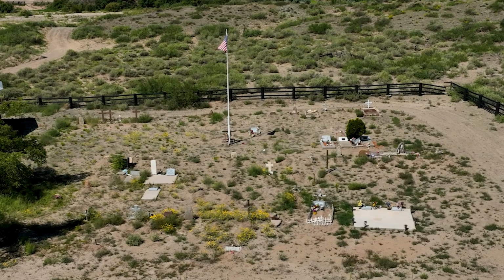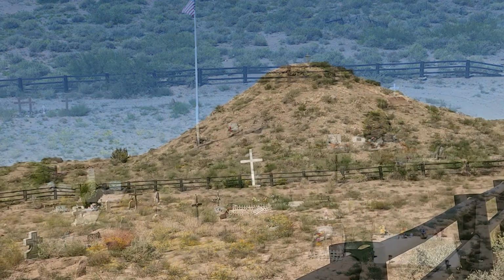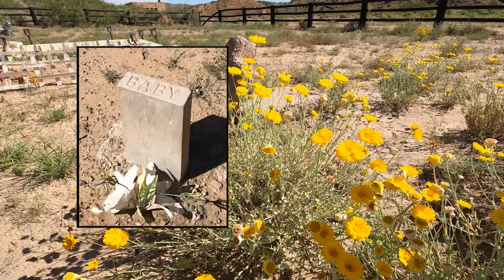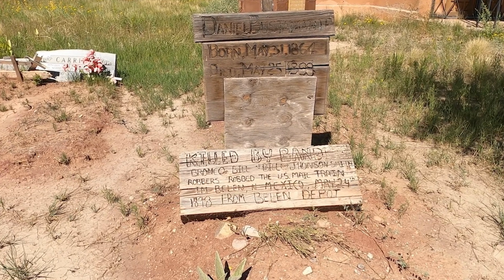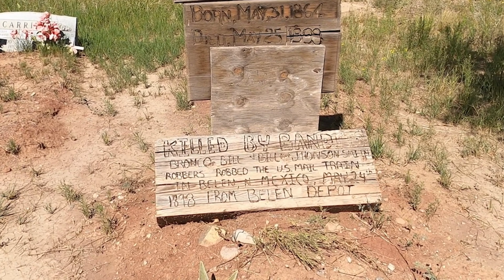The small cemetery in the churchyard contains headstones that tell the story of Santa Rita families, including World War II veterans who are buried with white marble headstones, the final resting places of both young and old, and the commemoration of Daniel Bustamante, a sheriff deputy killed by bandits who robbed the U.S. mail train in Belen, New Mexico in 1898.